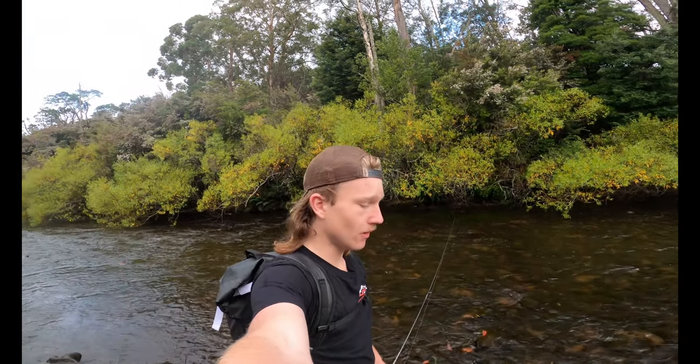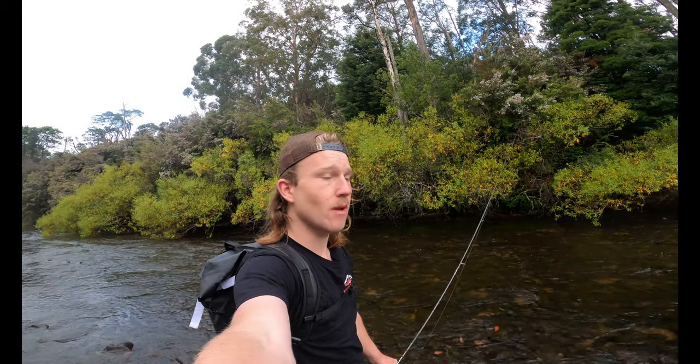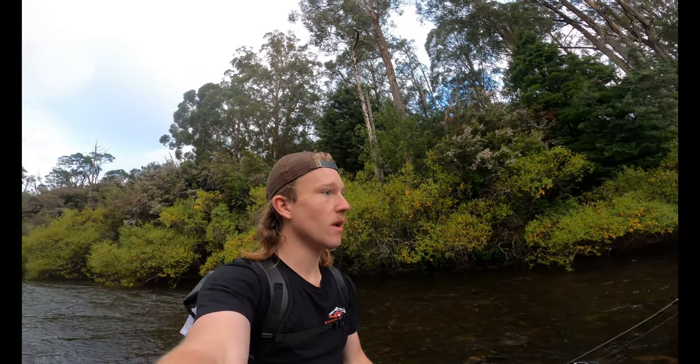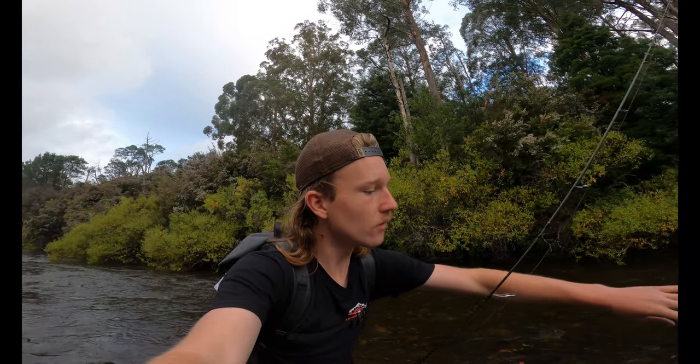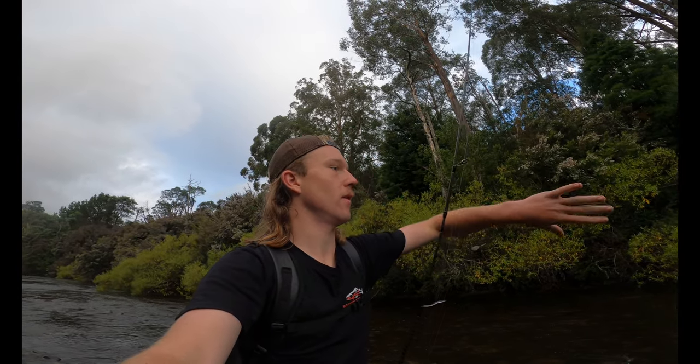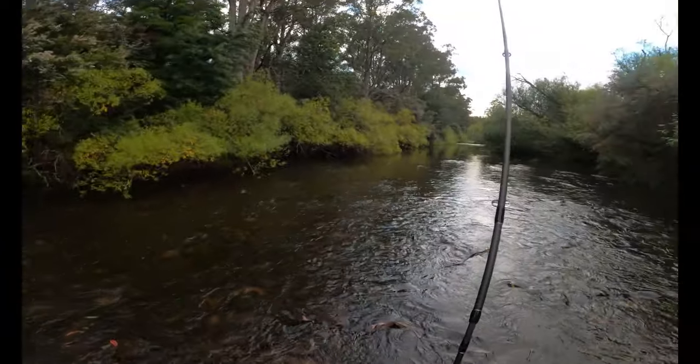G'day guys, Fishinstraya here. Today I'm up in one of the beautiful northeastern rivers that Tasmania has to offer, and I'm doing some trout fishing. I've just tied on a little tiny MEP spinner, you already guessed it. I've gone with a size 1 for this shallow water. It gets shallow and it gets deep, but we've got a beautiful day.